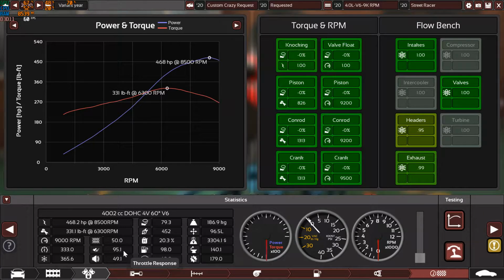Throttle response is extremely high, which is perfect for a high performance car. 50 is the smoothness, which is surprising. Usually V6 engines are rubbish when it comes to smoothness, but with 85 on the cam profile and 100 on the VVL profile, that managed to balance this engine perfectly. The compression ratio will not make any difference, but when it comes to smoothness, less stroke and more bore will give you a slightly smoother engine. You can try it and see what I'm talking about. So the bore and stroke of this engine managed to make it much smoother, which is perfect.